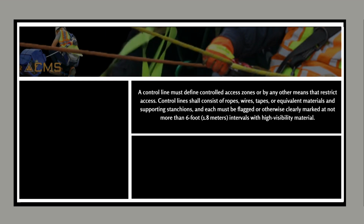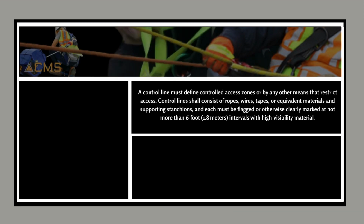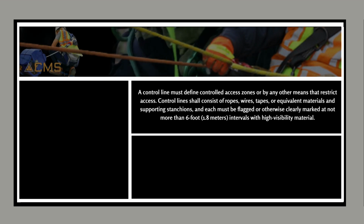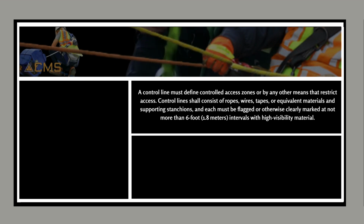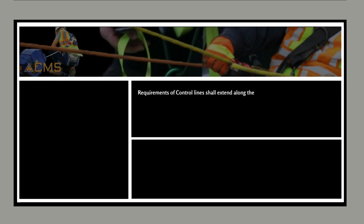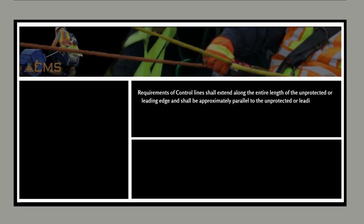Controlled access zones must be defined by a control line or by any other means that restrict access. Control lines shall consist of ropes, wires, tapes or equivalent materials, and supporting stanchions, and each must be flagged or otherwise clearly marked at not more than 6 foot (1.8 meters) intervals with high visibility material. Requirements of control lines shall extend along the entire length of the unprotected or leading edge and shall be approximately parallel to the unprotected or leading edge.